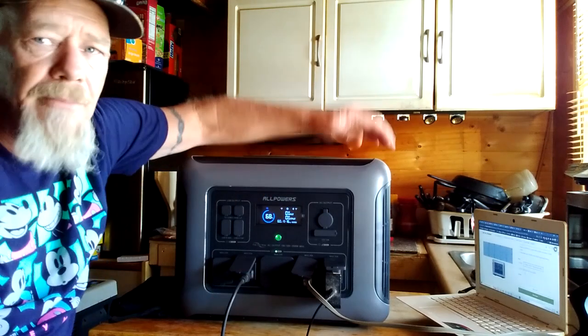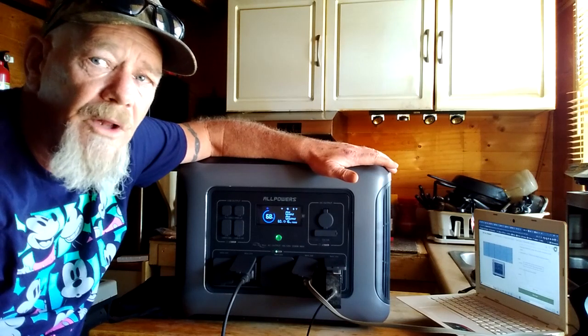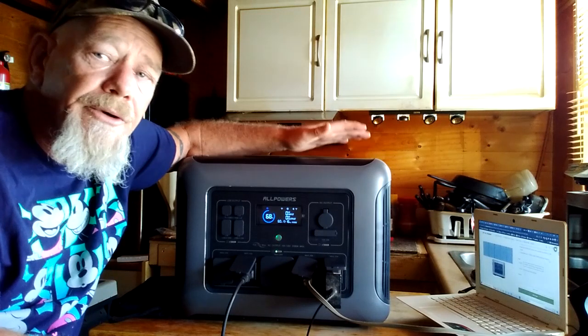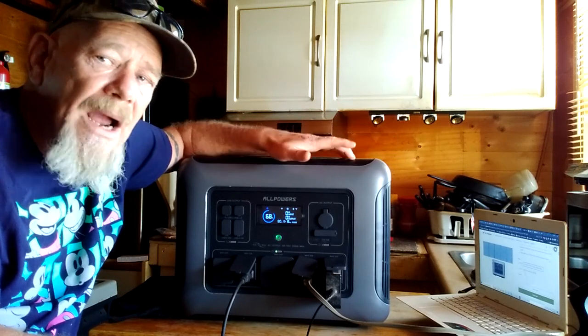So you can see that you could run a microwave for 15 minutes, which is probably long enough to cook a meal. You can run your vacuum if you need to vacuum up your house or something like that. But it will also run things like your refrigerators. It will run your freezers. And this is a UPS system. That is an uninterruptible power supply.